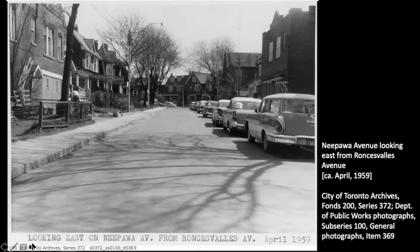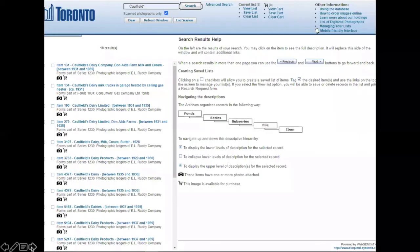The date is April 1959. You can see there's our building there. I do know for a fact that one of the people in this workshop actually has ancestors who lived at 14 Nipawa across the street. What's weird about this photograph is there's actually a person standing in front of 14 Nipawa. You can see he has a white shirt and pants on. I wonder, maybe that's the ancestor. I would love to know. Maybe we can talk about that in a minute. Okay, so only one hit. We've got to get a bit creative with our search terms.